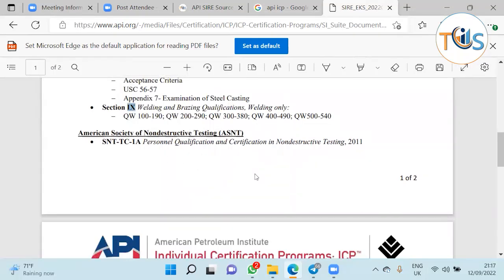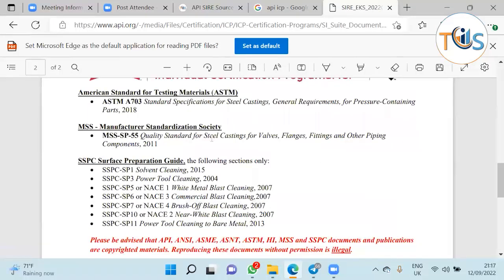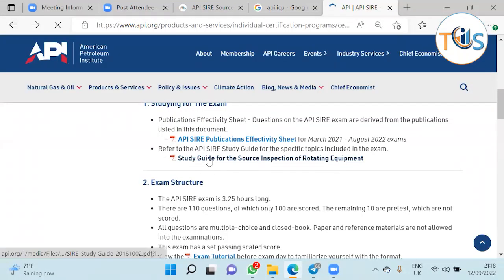You should know about NDT personnel certification, and the reference is SNT-TC-1A, the recommended practice for personnel qualification and certification in NDT, then ASTM A703, and also you should know about MSS SP-55, which is the quality standard for steel castings. And you should know about the types of surface preparation, like solvent cleaning, power tool cleaning, white metal, commercial blast, etc. So this is the list of documents that you need to study. Now let's go and see the study guide.